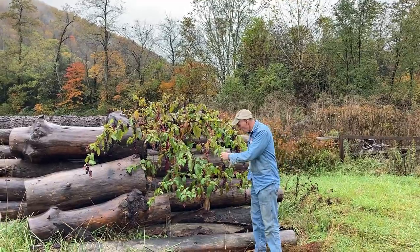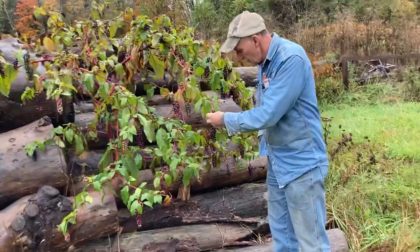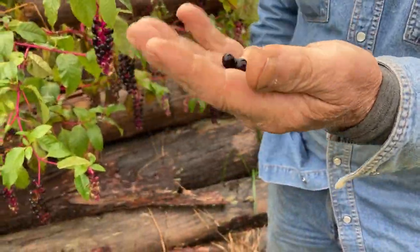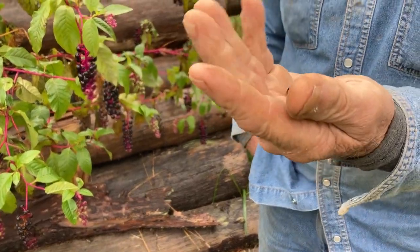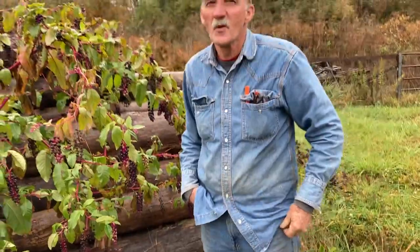Let me tell you, first these pokeberries. What is them? Pokeberries. Old people said they're poison, but if you eat a whole bunch of them, they probably would, but a lot of people use them for arthritis. Yep. Won't hurt you. How they taste? Well, not the best of them. Not too good.